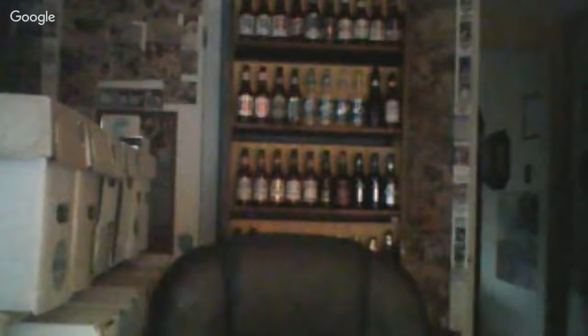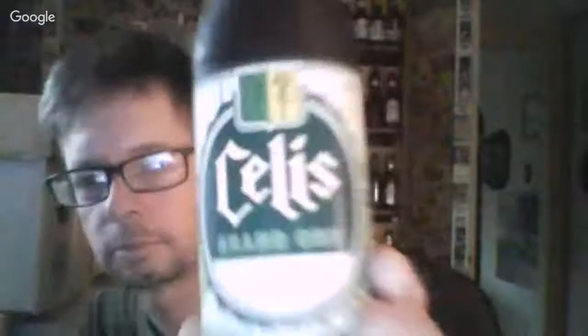Let me show you something real fast. Hold on. A couple summers ago. Sure. I happen to have this in my fridge. I bought this about 2 weeks ago. I'm going to check that Lute out. It's called Celis Grand Cru. I have never seen that before in my life. Hey, and it's all about Pierre Celis. It's 9% alcohol, buddy. Nice.